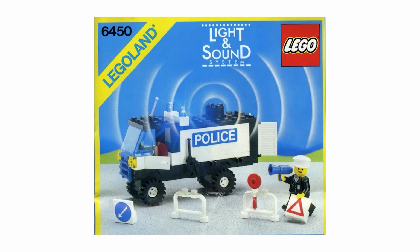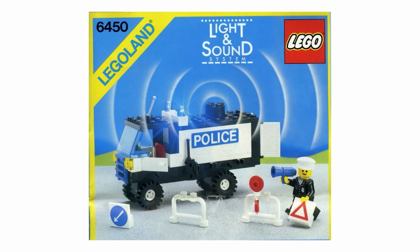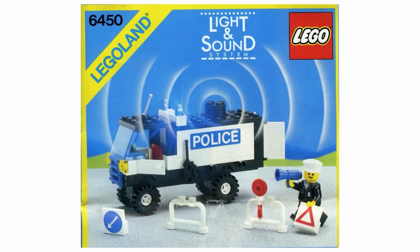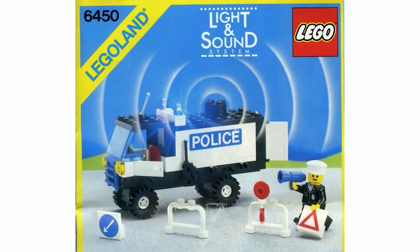That year, this same piece appeared in the 77-piece mobile police truck build. What's really cool though is that these bricks made two different sounds that could be selected by rotating the round brick. This allowed the sirens to match both the European and American police vehicles, which is quite neat.